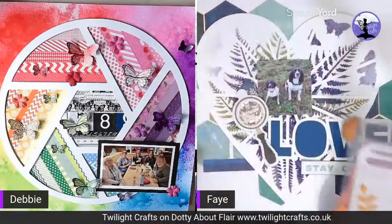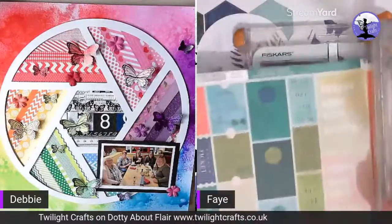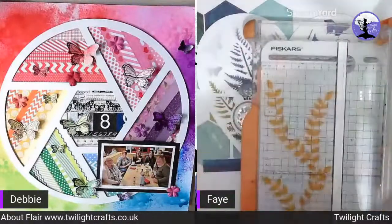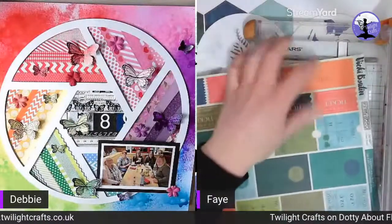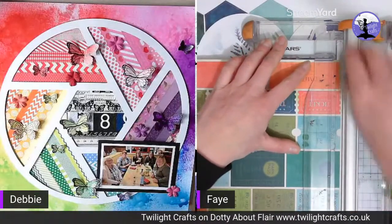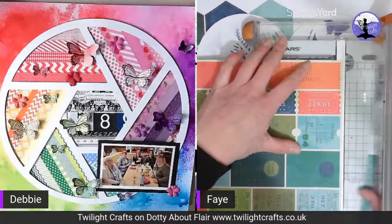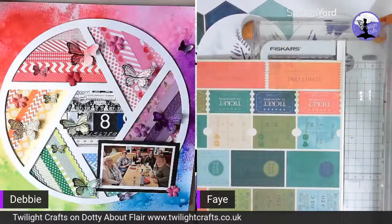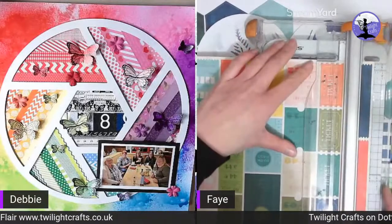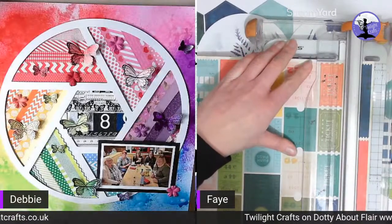Oh, yeah, could have a flare in the middle of love. That's a good idea. Let me try that in a minute. Good suggestion, Stephanie. Oh, yeah, Julie says put maybe some little enamel dots in the middle of the flowers, Deb. Oh, yeah, that's good thinking. I was just wondering what to do with those. Yeah, that'd be nice. And I have some to hand.